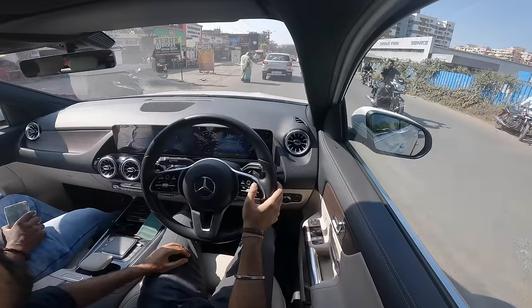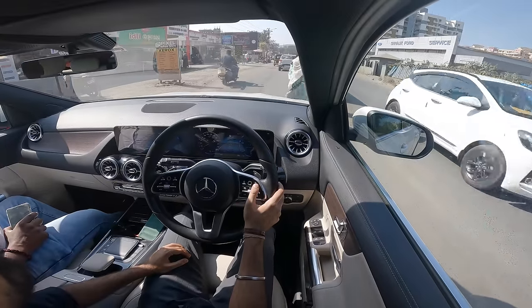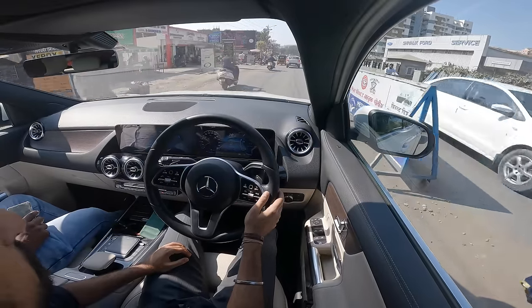Like if you show an indicator, it shows it. If you turn the wheel, it shows it. If you're moving, the wheels start moving. So some of these things here and there are very annoying in this car.